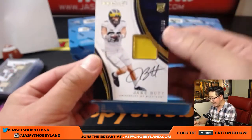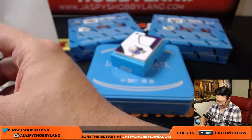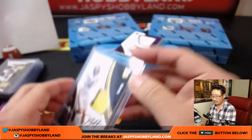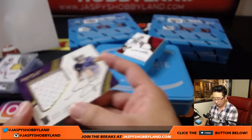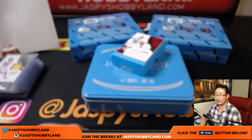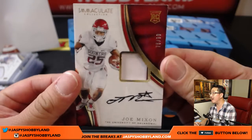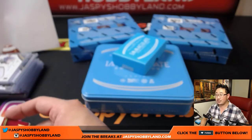Next one, 80 out of 99. Jake Butt. He's a tight end. Jake Butt going to zero. That will be Adam Wilson. Zay Jones, 98 out of 99. Zay Jones, East Carolina University, jersey and autograph. Number eight is C. Shep. And Joe Mixon, 75 out of 99, jersey and autograph. Little star on the Mixon as well. Five is Josh Snipes.